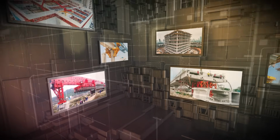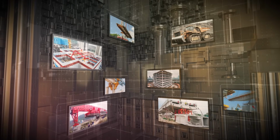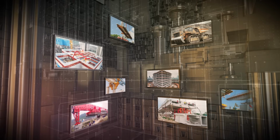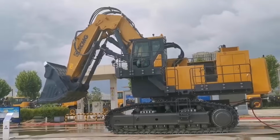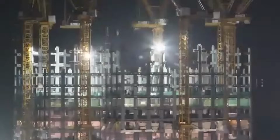Get ready to explore the fascinating world of engineering ingenuity as we unveil the machines that turn China into a global construction powerhouse. Trust me, by the end of this, you will see infrastructure like never before.